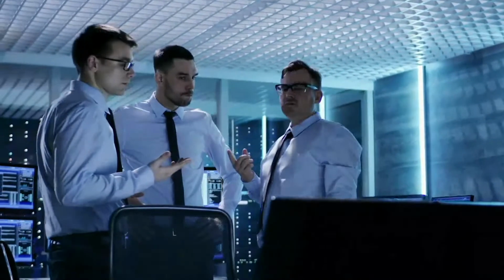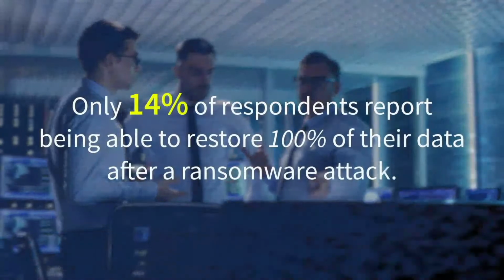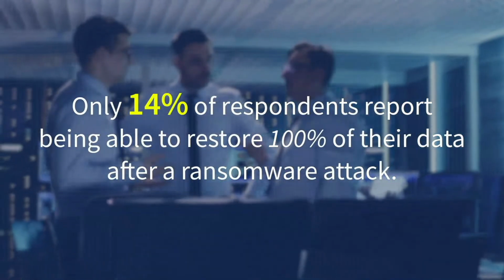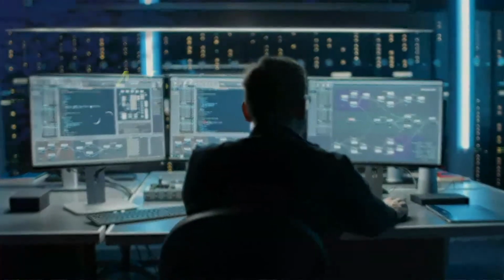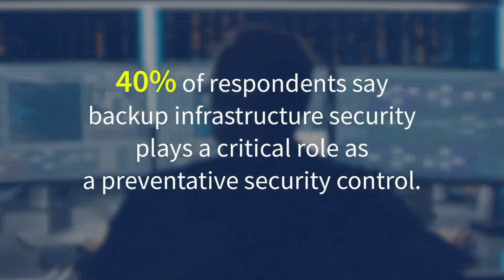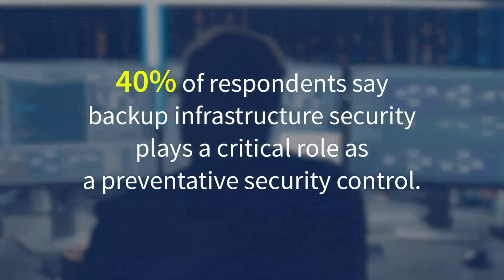Yeah, well, we found that paying a ransom doesn't guarantee you get all your data back. In fact, our research shows only 14% of respondents reported being able to restore 100% of their data after an attack. And organizations often experience additional extortion attempts after the initial attack. I believe that's why 40% of respondents say backup infrastructure security plays a critical role as preventative security controls.